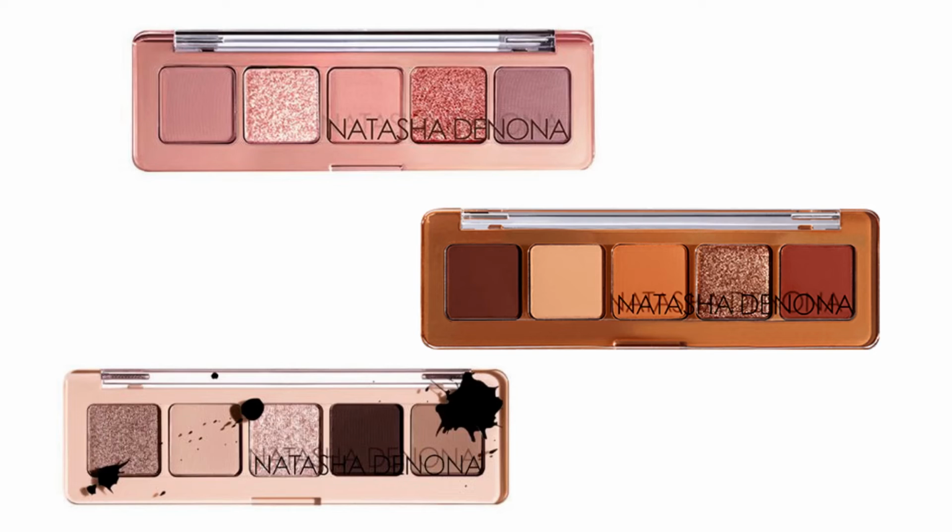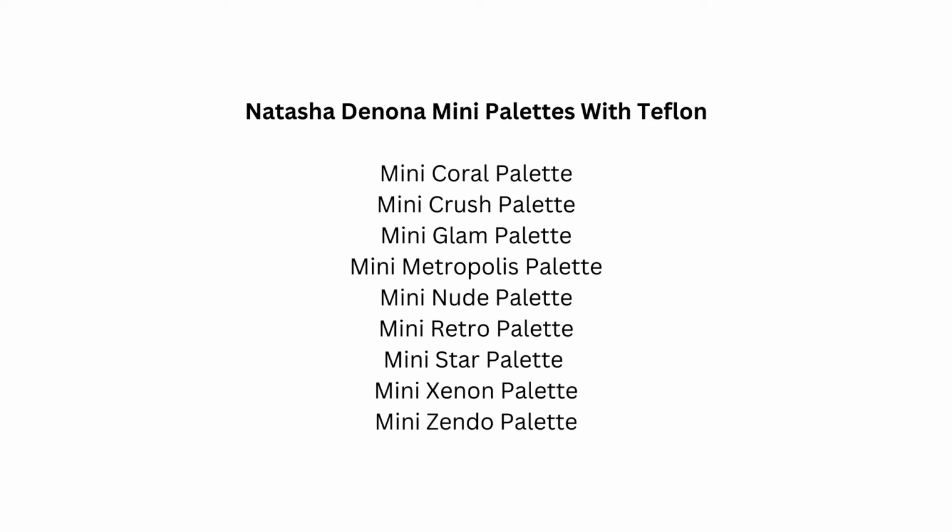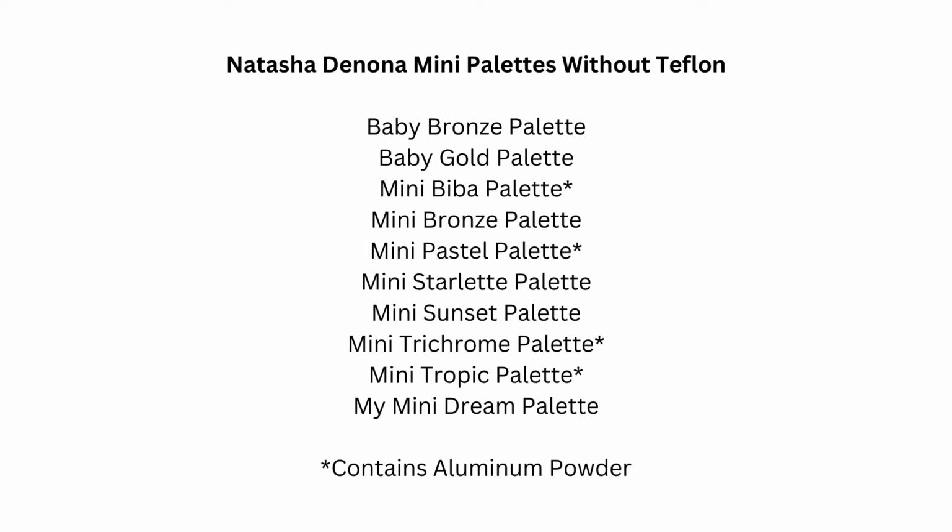So now let's finish up by talking about a few of the other makeup products from Natasha Denona that I have tried and that I have actually really liked. So the first one is this little miniature eyeshadow palette. Now, Natasha Denona has a bunch of different miniature eyeshadow palettes like this, and most of them do have either aluminum powder or Teflon or both of them in them. So I haven't picked up any of those.